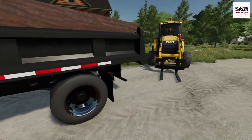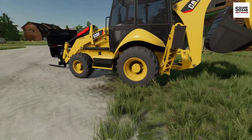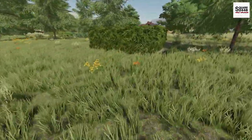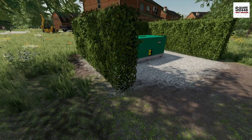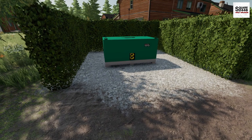Guys, 5 o'clock is just rolling around and we just finished here right on time. The Cat Backhoe for its first day did a pretty good job. Why don't we take a quick look here at it? You guys can see we got all the shrubs planted. These are right now 4 feet tall and you can't even see the generator, which is perfect.